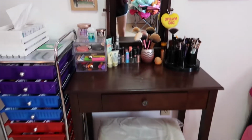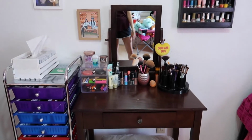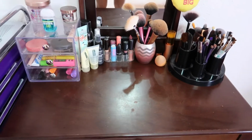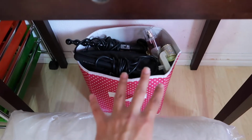And then here is my vanity. I got this vanity off Amazon a couple of years ago, so I don't know if they still have it. I can do a whole makeup collection if you guys want. It's getting a little bit old, like I said. I've had it for a couple of years. Underneath my vanity, I just have all my curling irons, hair straighteners, body sprays, just random stuff.